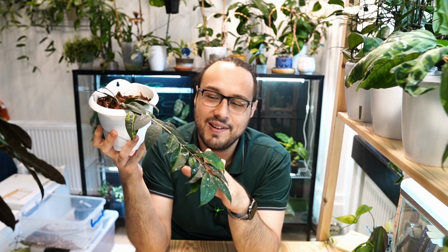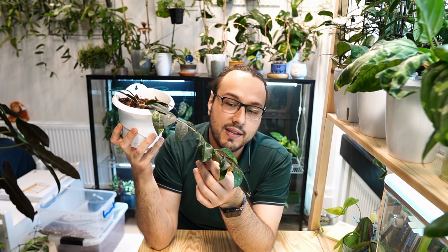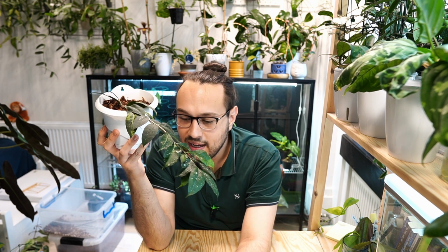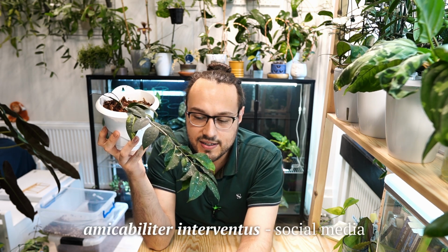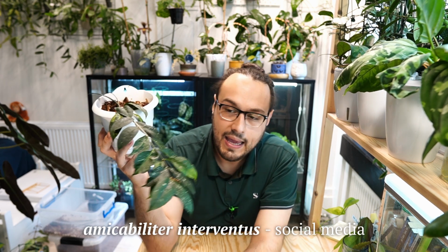This Hoya is sort of known for being known on social media first and then discovered by botanists, and that is where the name amicabilis comes from. I'm not going to pretend here that I know Latin by heart. I do know how to read Latin, but the name comes from amicabiliter interventus, which means social media. It used to be known as species mini bells.